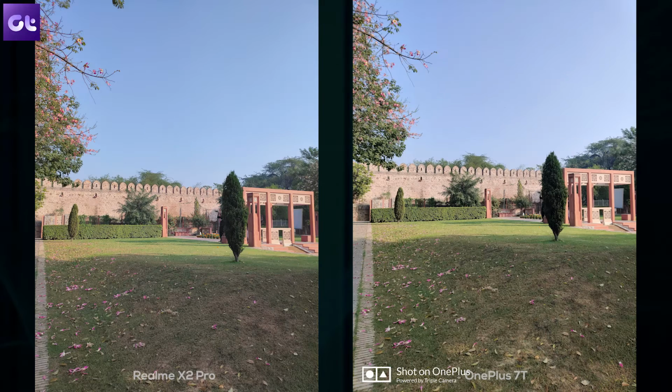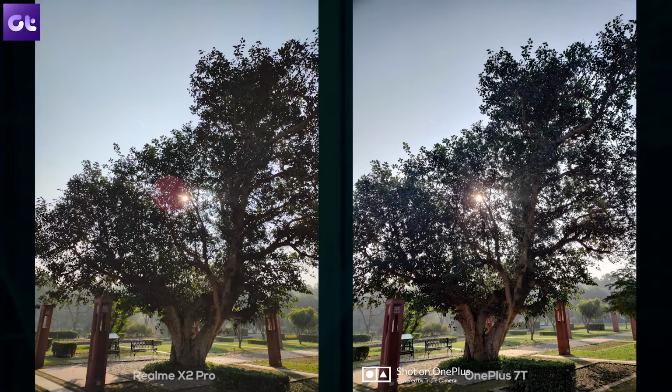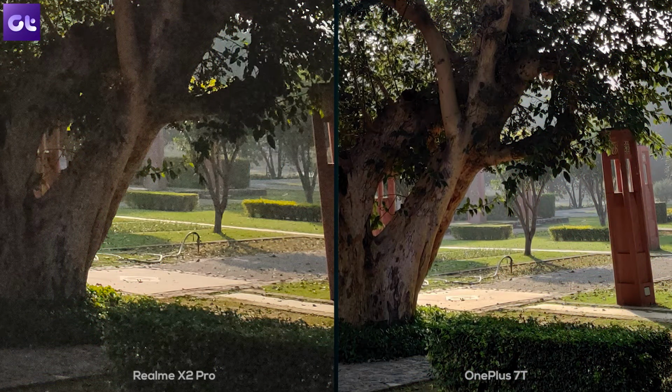However, if we move on to this image or this, we can see not too many major differences here. In the tree image on the Realme X2 Pro, the trunk details are there, but there is more prominence on the tree trunk on the OnePlus 7T. If you look closely at the structure of the leaves and the other trunks, you will see that there is better visibility and clarity on the OnePlus 7T.